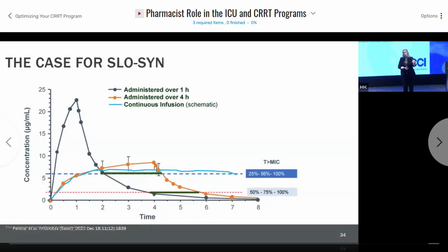So if you infuse your beta-lactams over 3 hours, you're getting a good concentration and you're keeping it there. And that's the goal for beta-lactams.